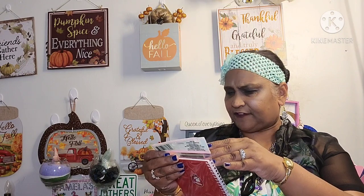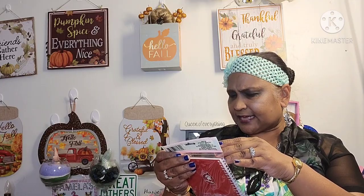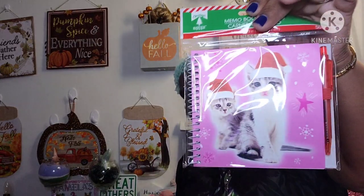Okay, you guys know I'm a notebook junkie, right? Can't help that. I know you say, oh, where does she put it? But I'm a notebook junkie and I'm not ashamed to say it. And this is Christmas House Memo Book with Pen, 4.75 inch by 4.75 inch, which is 12 centimeter by 12 centimeter. Look at that, how stunning. You could leave that back in the store. And this is not a Greenbrier product. This is absolutely not a Greenbrier product.